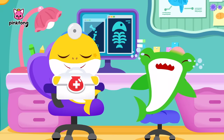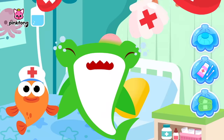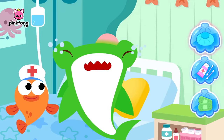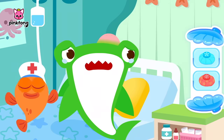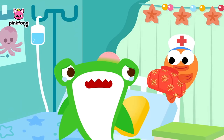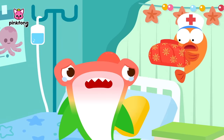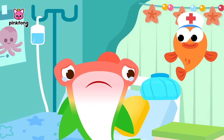It's okay. Friends, let's get rid of Hammerhead Shark's lump. First, let's apply a cold ice pack. I'll prepare the ice pack for you. Huh? There are two ice packs. Which one do you think we should use? Let's use the red ice pack with a pretty shape on it. Here? It's hot! Oops! This is a hot pack! I'm so sorry! I'll change it to a cold ice pack.